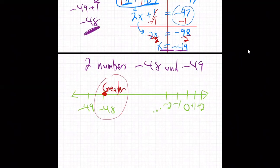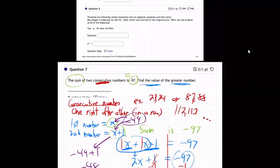In other words, if you're talking about your bank account, what's a greater situation? $48 in debt or $49 in debt, right? They're both negative. They're both in debt. I've been there. Maybe you've been there too. What's a greater situation? Well, you'd rather be 48 bucks in debt instead of 49. The greater situation, even though they're both kind of bad, is $48 in debt. That's the greater number because it's less negative, you see. That's a little tricky, isn't it? You've actually got to take the one that's less negative. That's the greater, the bigger, the better situation, right? Tricky. So our answer then to the question is negative 48.